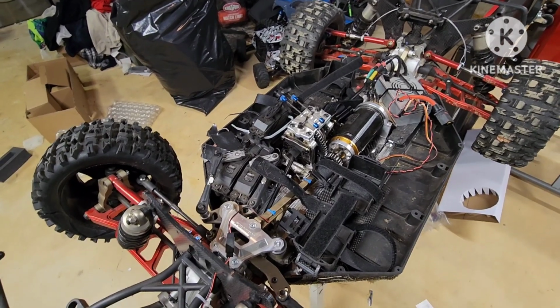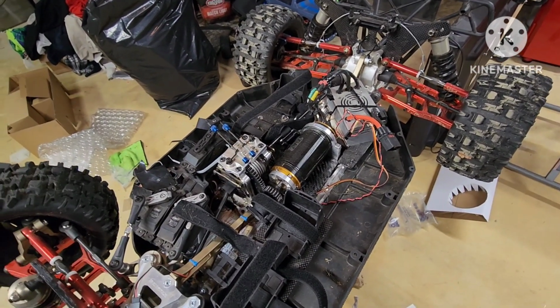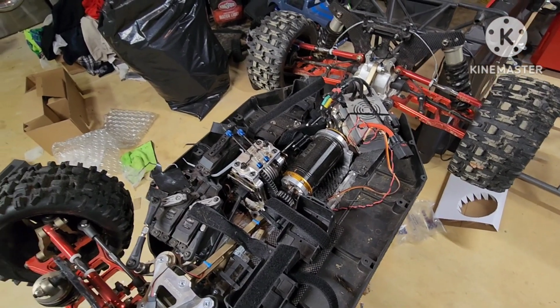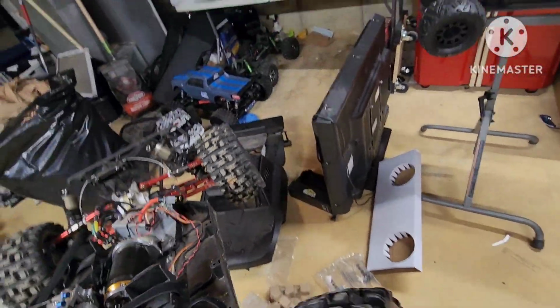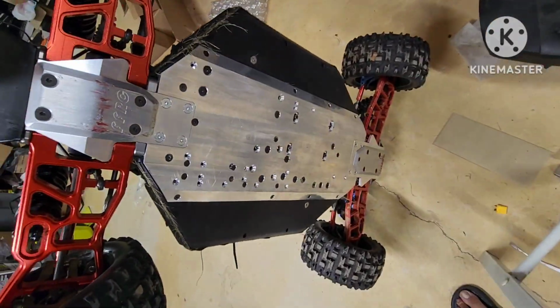It's just sitting here. I know it is electric converted, but I have the items to convert it back to gas for people who are interested in gas. There have been no modifications to this chassis, no additional holes put through it or anything. So it could be easily run as gas or electric if you're interested. And then here's the bottom.